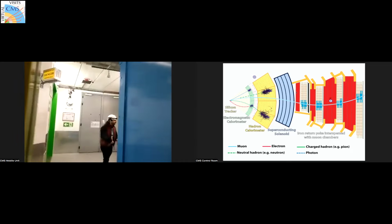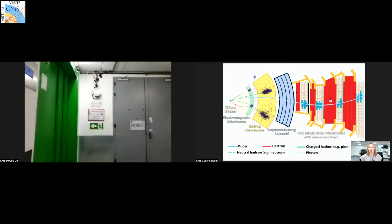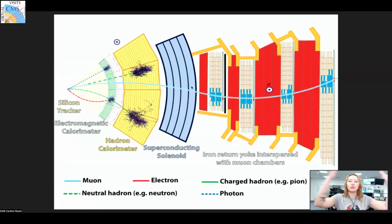Now, remember these guys called muons? These muons are basically like heavy electrons, and they actually travel all the way through the calorimeters. And so on the outside of the detector, we build really big tracking detectors. Their job is to detect and catch the muons, measuring them as they travel through. So about the whole outside half of the detector is dedicated to measuring muons.